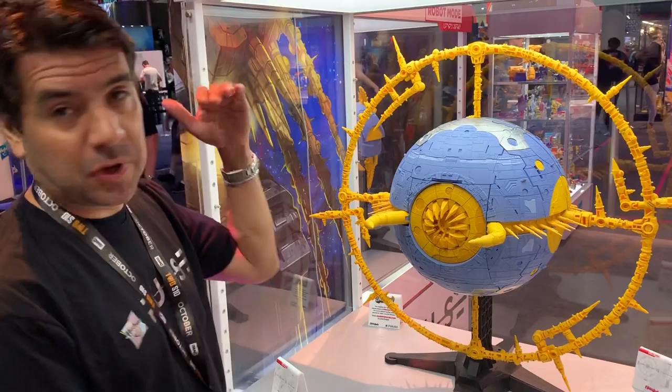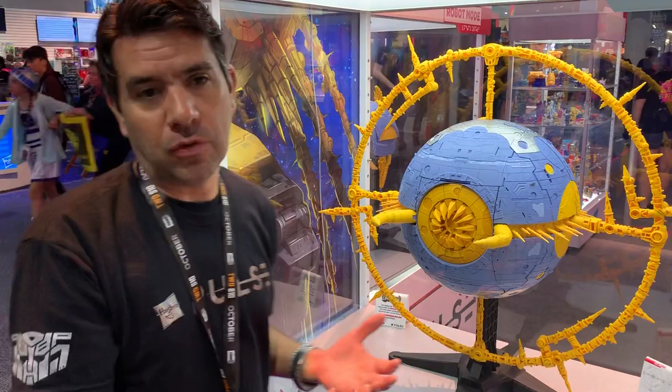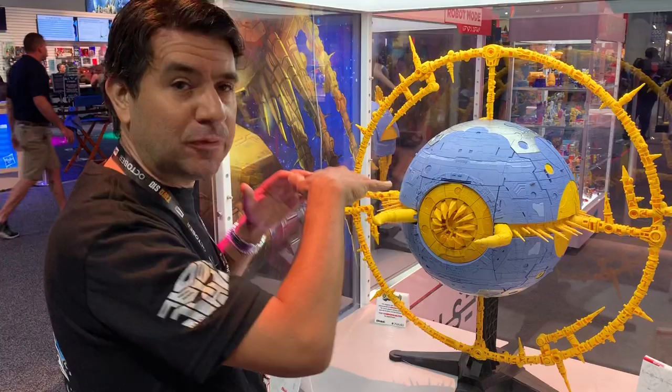It's not only the biggest Transformer ever made, this is a 47 inch tall robot, 30 inches to the outside of the ring, almost 20 pounds, 19 pounds, so it's extremely heavy. But from a complexity standpoint, it's about 50 steps, and the fact that it's a perfect sphere meant we had to do a lot of thinking.